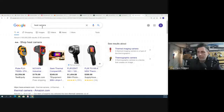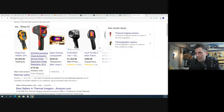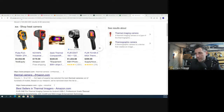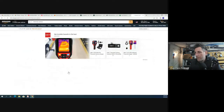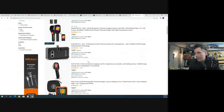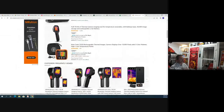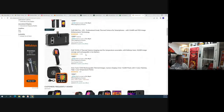Keep in mind, I know nothing about this, but I'm just typing in heat camera, thermal camera. Look at this. I'm already down into the under 200 range here. Yeah. Here's 500, 400, 299. Yeah, that FLIR one can plug into your phone, and then you use their app, and it turns your phone into a thermal camera pretty much. Wow.